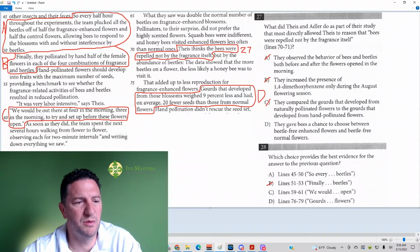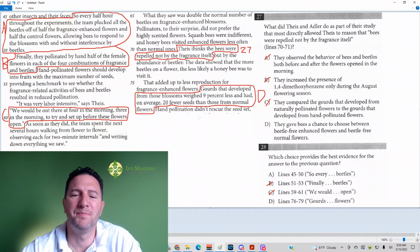Answer choice C. We would be out there 4 in the morning, 3 in the morning, and try to set up before the flowers open. It's not saying specifically anything about beetles. As it turns out, the bees are repelled by the beetles and not by the enhanced aroma. And of course, 27 is saying Thies thinks the bees were repelled not by the fragrance itself.